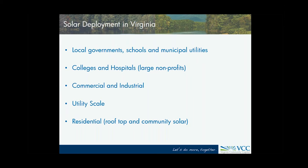On the commercial industrial side, there's not as much going on compared to the other sectors, but there is a manufacturing facility in central Virginia that put an 850 kilowatt solar array on their rooftop. As probably most of you have heard or read in the newspaper, Amazon and Facebook and some other big corporate users, as well as Dominion, have started to build what we call utility scale solar farms in Virginia. These are solar projects that are 5, 10, 20 megawatts. These are very large solar facilities. And there's been a fair amount of residential rooftop solar deployed also, mostly, from what I can tell, in the Charlottesville, Staunton, Harrisonburg area, and a little bit in Northern Virginia and Fredericksburg. Richmond has not been a leader in deploying solar.